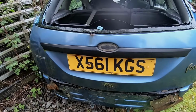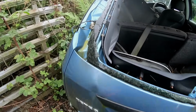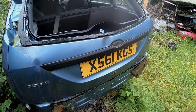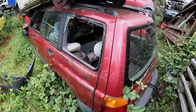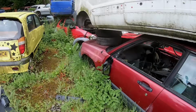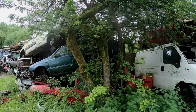On the next plate. Pity. Oh God, Subaru Forester. Absolutely no interest in that car whatsoever. Just doesn't do anything. Hyundai doesn't do anything. Nope.